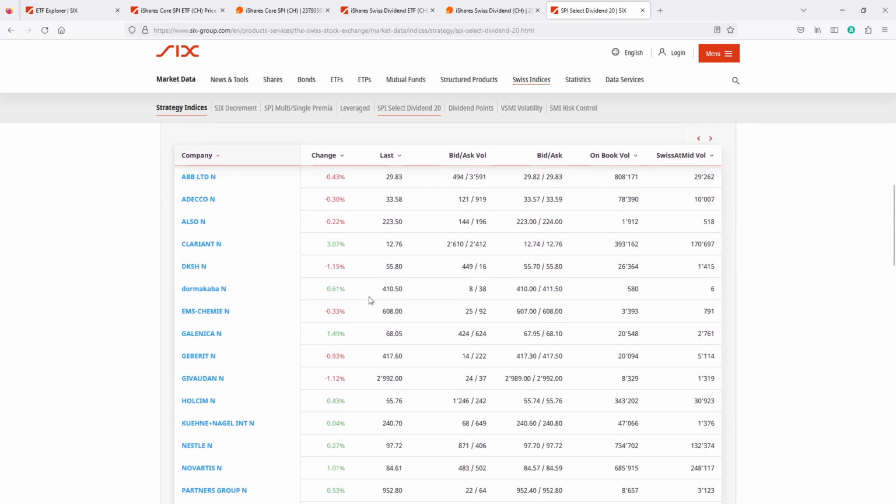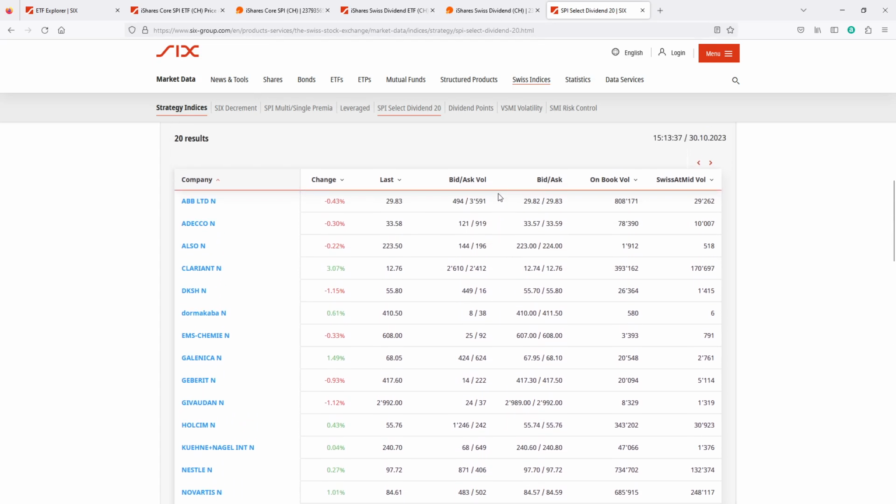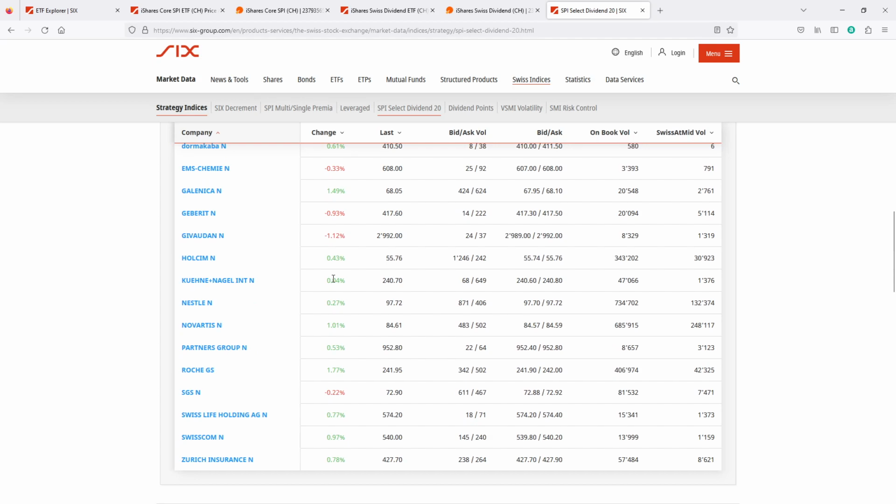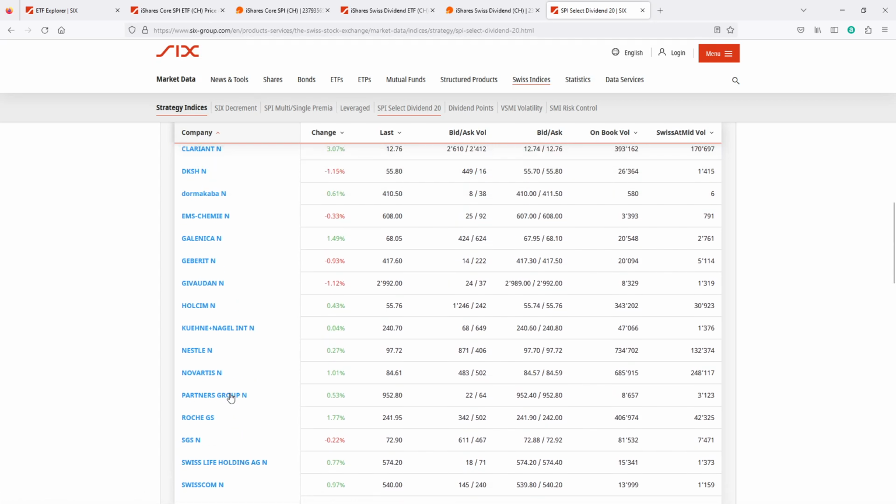You can also look at the total 20 components of the index. Those are mentioned on the SIX website under the Swiss indices, strategy indices. Then you can select the SPI Select Dividend 20, click on the index components and enlarge that tab, and then you have all the components of the index. And I like all the companies on this page, except maybe Givaudan. For me, it's overvalued like hell, but what are you going to do about it? You have to take it like it is, but for me this one should be noted around 2,100 Swiss francs, so it's overvalued according to me by more than 800 francs.